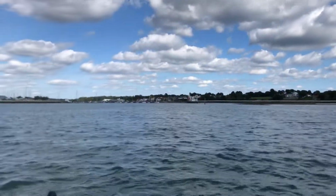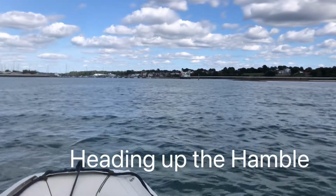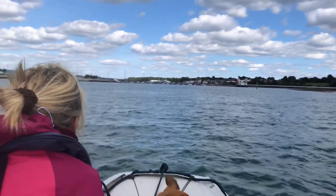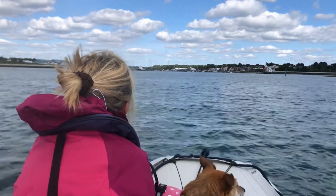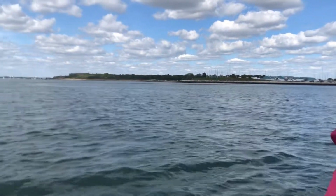Just pulling on in now, so the tide should be good, so we hopefully can get all the way up to the pub where we shall have a picnic. I don't know how many people have hit that little bar there.